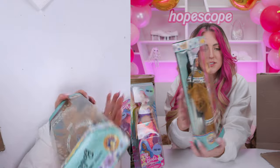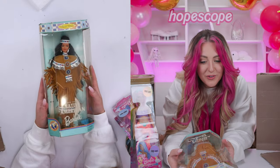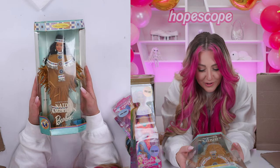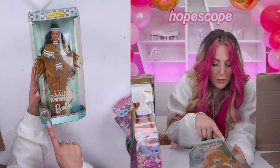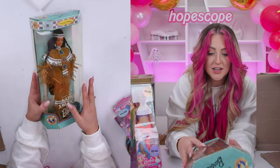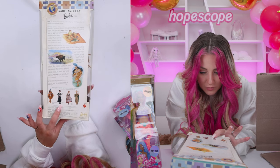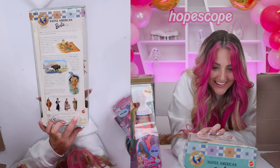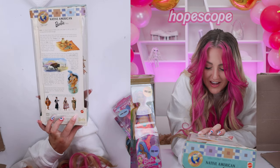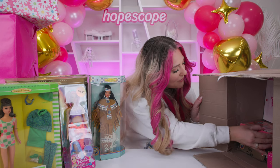Okay. Let's see. This box looks kind of old. Oh my goodness. Native American Barbie. Her outfit is beautiful. That's really cool. Let's see. This one is 1997. Dolls of the World. So they must have done a whole collection with a whole bunch of different ones. Yeah, here they are. They have a Chilean one, a Polish one, and a Thai one. How fun. Oh, these are so cool. And they have little facts on the back. I love it.